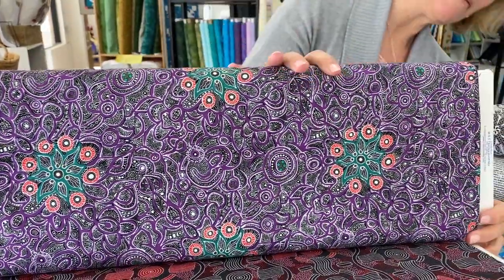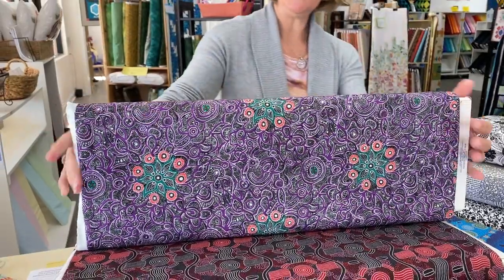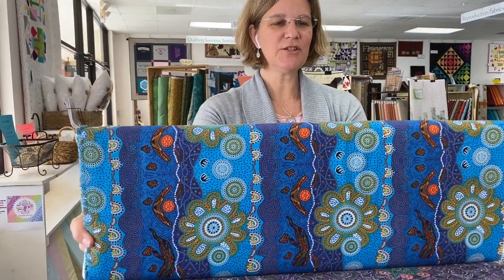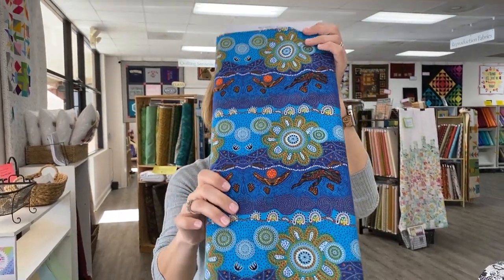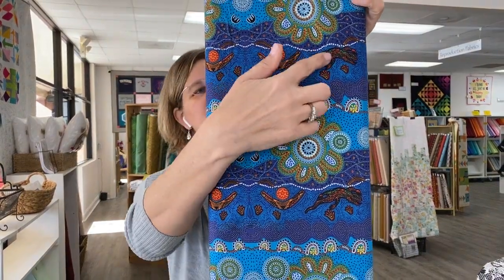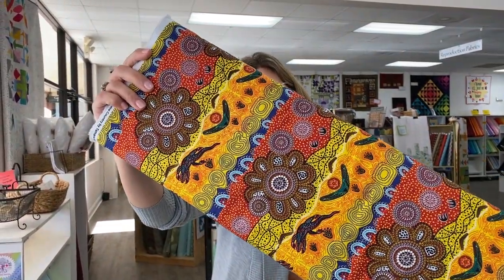That one's pretty. What's that one called? Wow, I can't even say that. Yalaroo in purple. So this is just some of the collection of Aboriginal fabric that we have here in the shop. And this is somewhat of a border print if you look at it going this way. We've got a lizard type thing swimming in there. What's this called? Home Country Blue. You'll see a little lizard swimming across right here. And then here is that same fabric in a brighter color.